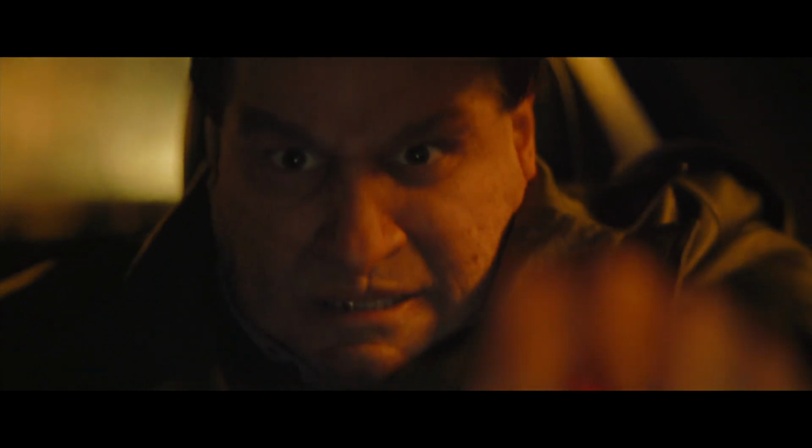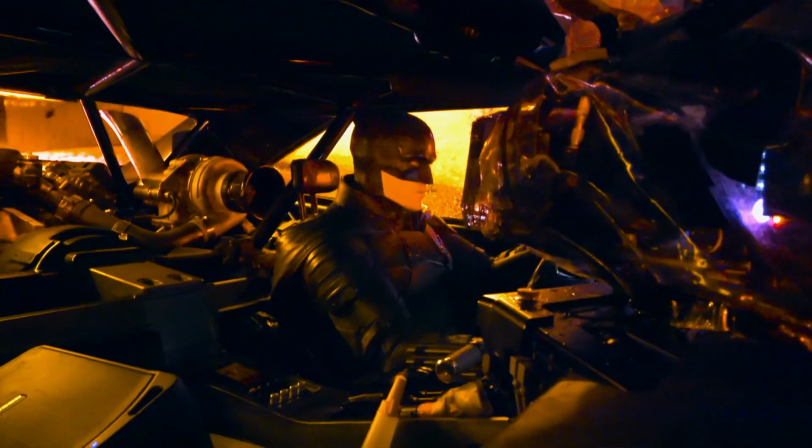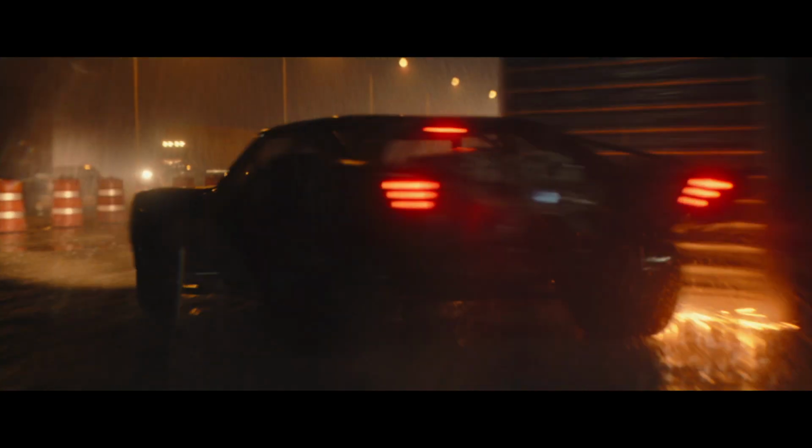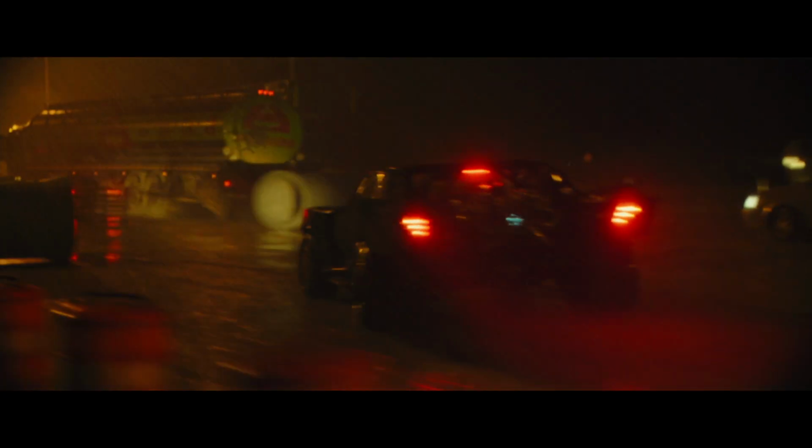Once it got realized, we really fell in love with the final sequence, which is a great Batmobile chase. Both man and car are just paired together perfectly. The intensity is palpable. I loved the idea of being caught in that sea of chaos. And so we worked all of that out, and then we went and we tackled it.